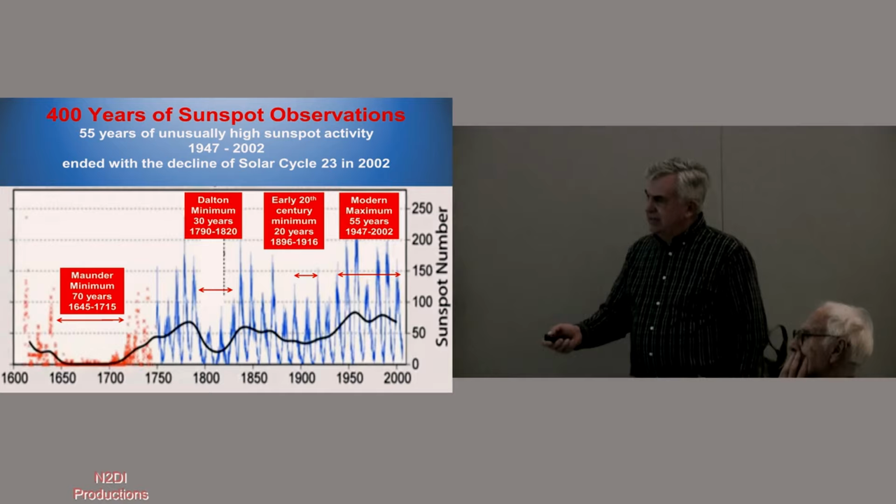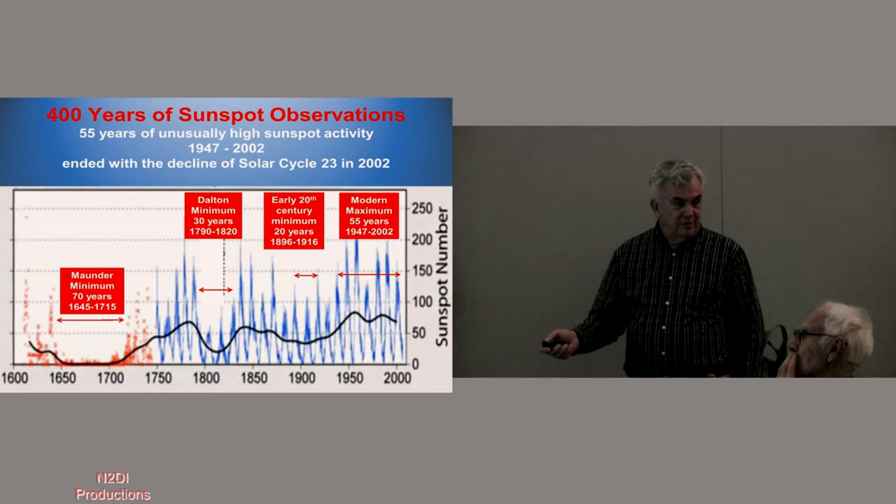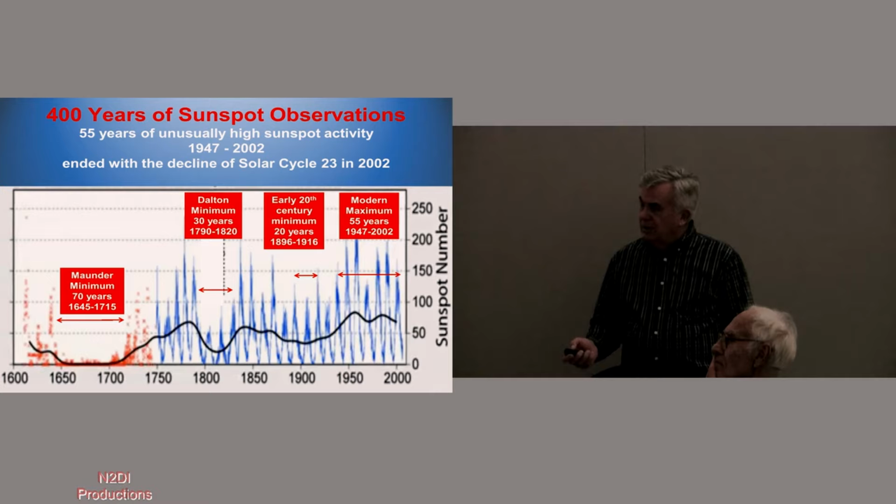And the last deep minimum occurred... HF radio was discovered in about 1921. So the last minimum, which we're about to enter, occurred before long distance HF radio existed. How do they know that that occurred that far back if we weren't? Scientists have been counting sunspots for many, many years.